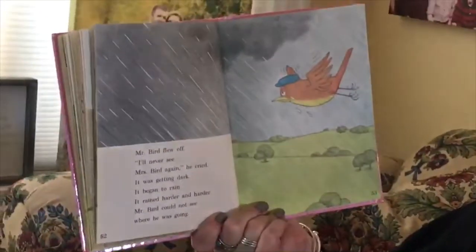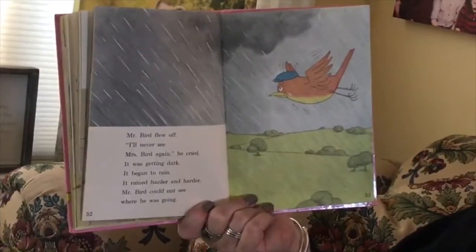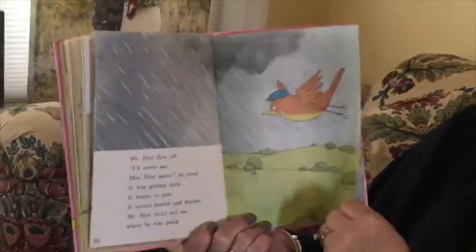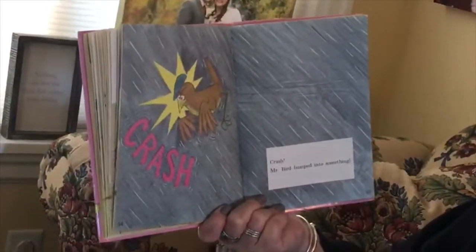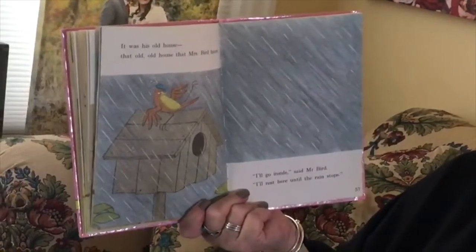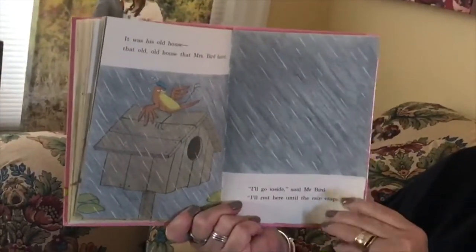Mr. Bird flew off. I'll never see Mrs. Bird again, he said. It was getting dark and it was starting to rain, and it rained harder and harder, and Mr. Bird couldn't even see where he was going. Bam! Crash! Mr. Bird bumped into something. It was his old house, the old house that Mrs. Bird hated. I'll go inside, said Mr. Bird. I'll rest here till the rain stops.